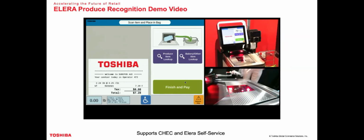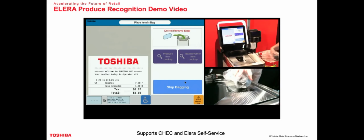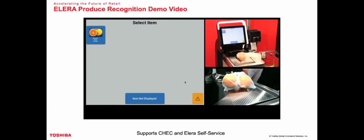The solution also works with bags. So here we have an avocado, put in a bag, select produce recognition. The item gets recognized. We add it to our cart. We also recognize items that are in a reusable bag. So here we have oranges, put them on the scale, request the system to identify them, and it does identify the items.